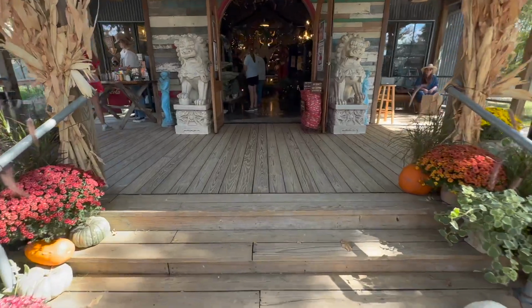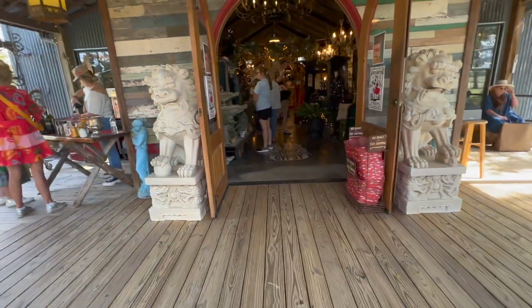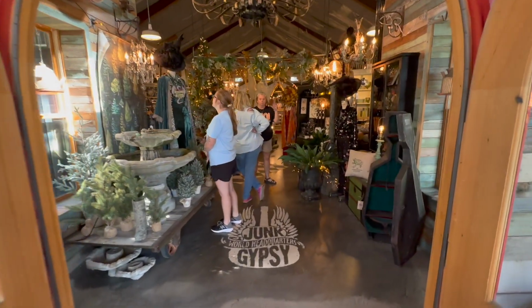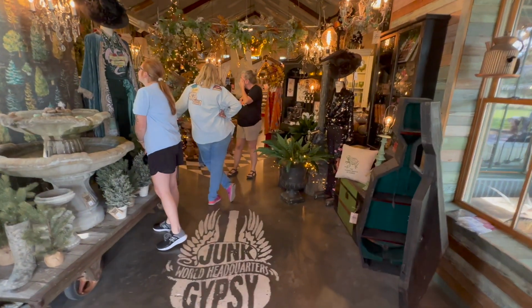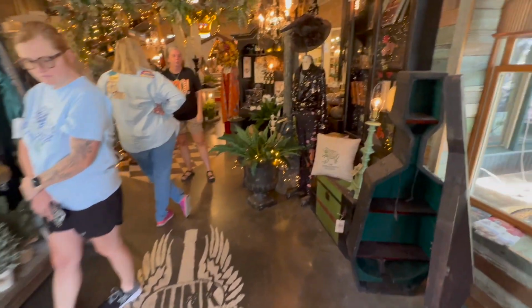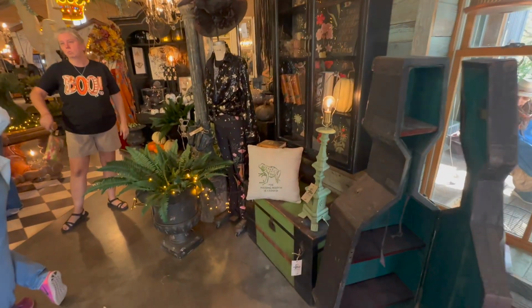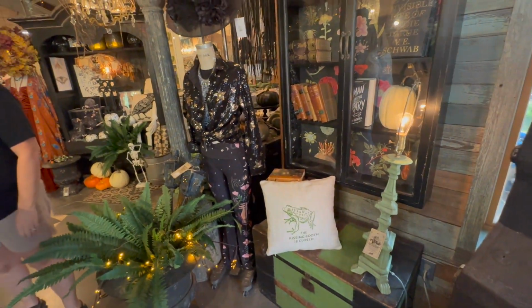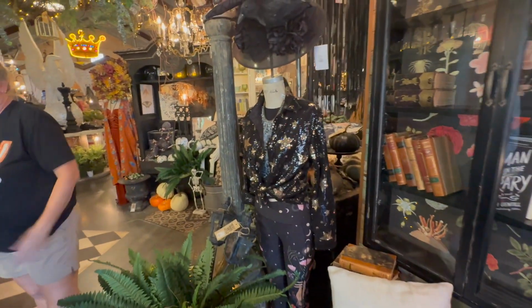So of course there are tunes, so I'm gonna try to talk over them, but we're gonna see what the Junk Gypsy store looks like. Ooh, it is air conditioned, so if you are needing a reprieve, if you're visiting here in Round Top, I recommend the Junk Gypsy building, if for anything, the air conditioning.